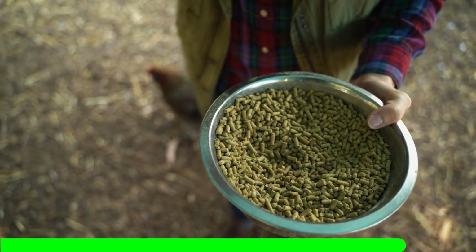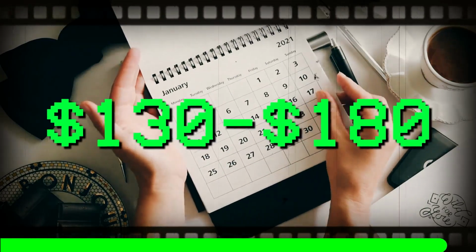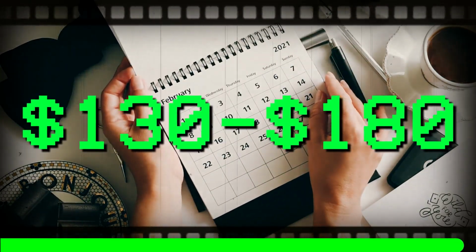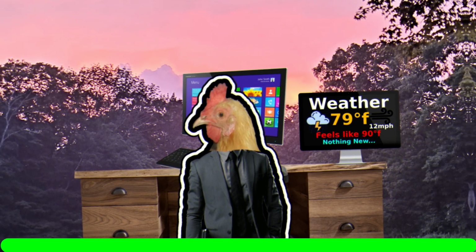Treats are hard to calculate because they're different every time, but we usually spend about $30 per month on treats. So we spend about $130 to $180 per month in the winter, depending on how the prices are doing at that time. So that's pretty interesting, to say the least, that we're spending only that in the winter. I thought it was higher, but to be honest with you, it's better than nothing.